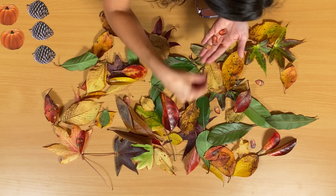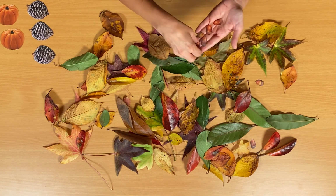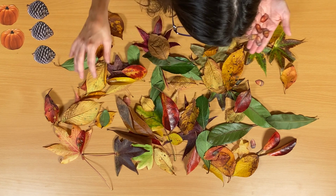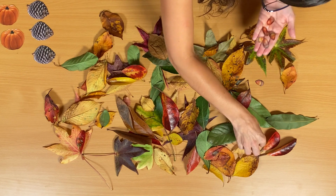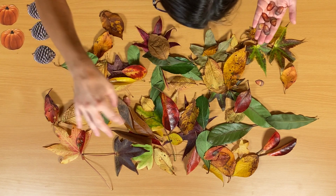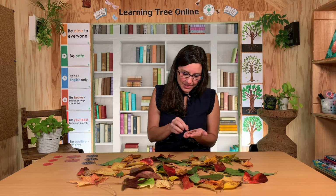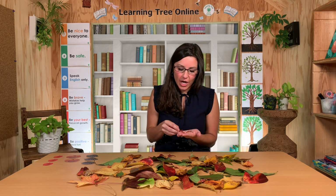Oh, I see an acorn. Do you see any more? Keep looking. Up, up. I see an acorn. Do you see any more? I see one more. I see an acorn. Oh, we found them. Good job.